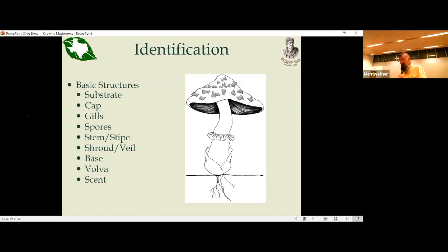If you want to pull out your microscope, you can look at the individual shapes of the spores, and that will also be another structural feature. The stem, what's going on with the stem? What color is it? How thick is it? And is there anything attached to the stem? The shroud or veil, is there a little hula skirt on it or a tutu? The base, is there anything going on?